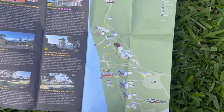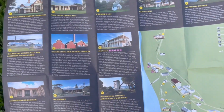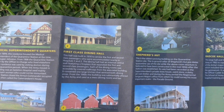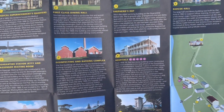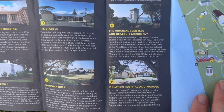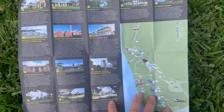So give yourself plenty of time, and this is why it'd be great to hire bikes maybe and head all the way around. These here, if you want to pause and have a look, but you can see all the different buildings and descriptions of what they are. So it's like a self-guided tour almost, so plenty of information on there so you can guide yourself through, and an easy map to follow.